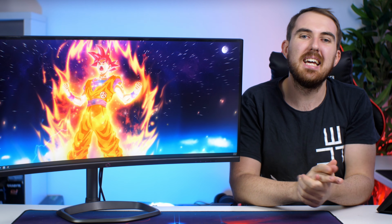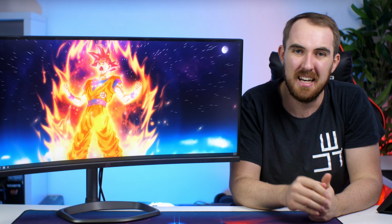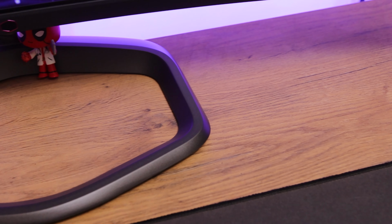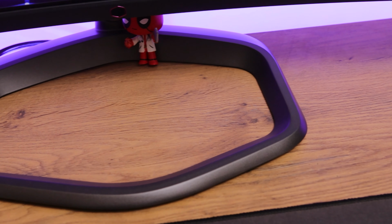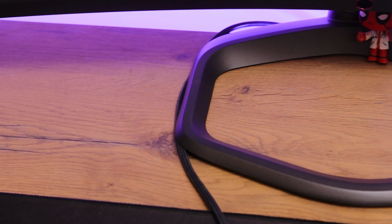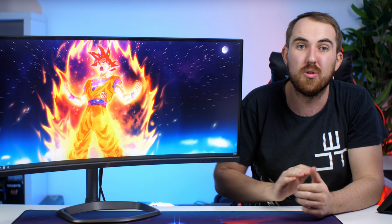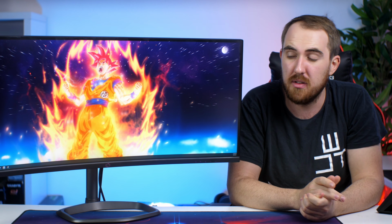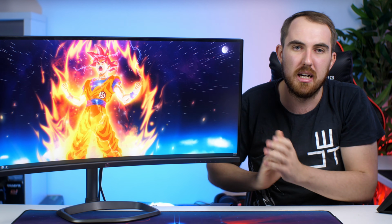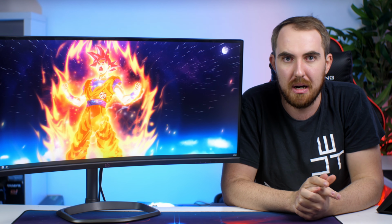Alright, so just before we get into the panel, let's go over the design of this big boy first. And starting off with the stand, you do actually get a pretty cool base here in the shape of Cooler Master's hexagon logo that has plenty of space if you wanted to, for instance, put your phone on a charging pad or a controller and so on. It does actually keep the monitor quite steady when moving around. The table is wobbling quite a bit, so you won't have to worry about that.